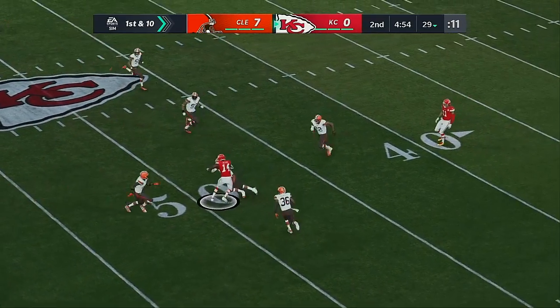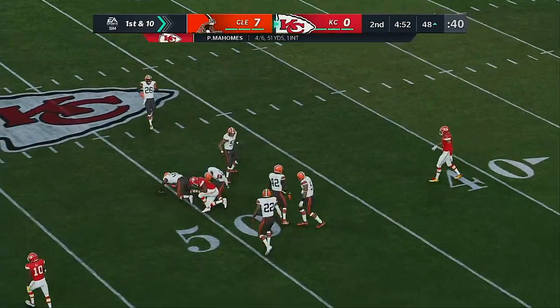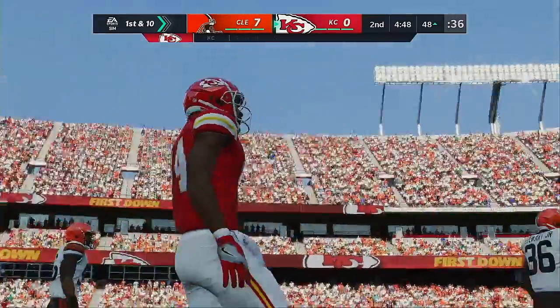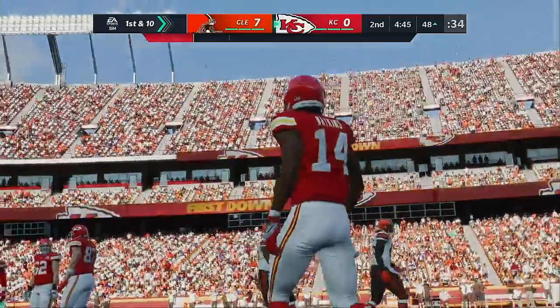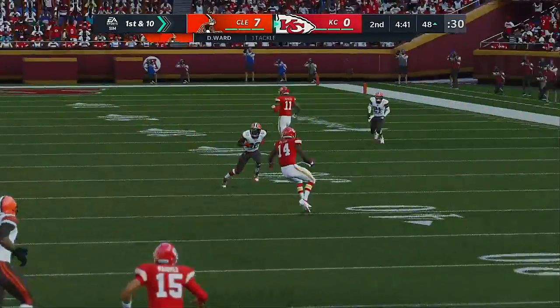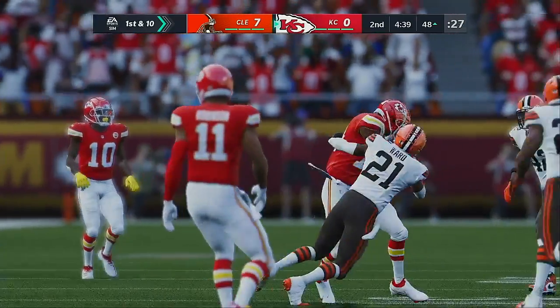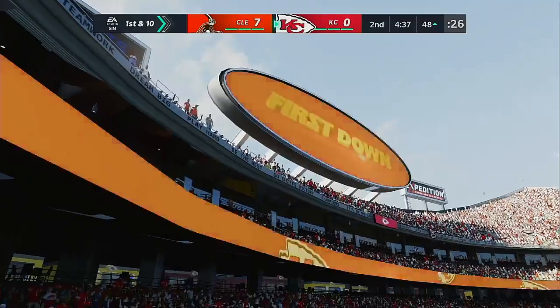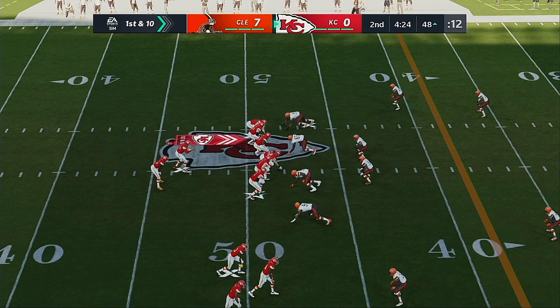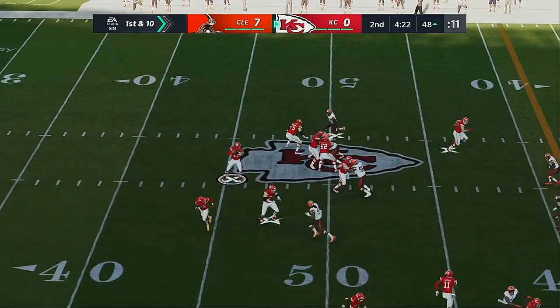Mahomes completes that one to Watkins. And he'll be taken down, but not before they work it across midfield. 22 yards on the catch and run, a first down. Well, it certainly doesn't matter if it's been through the air like on this play or on the ground. I don't know what's going on with this defense. In a sense, they've been AWOL on this drive so far. Three plays, three first downs given up. They've got to find the answers, and they've got to find them quick.